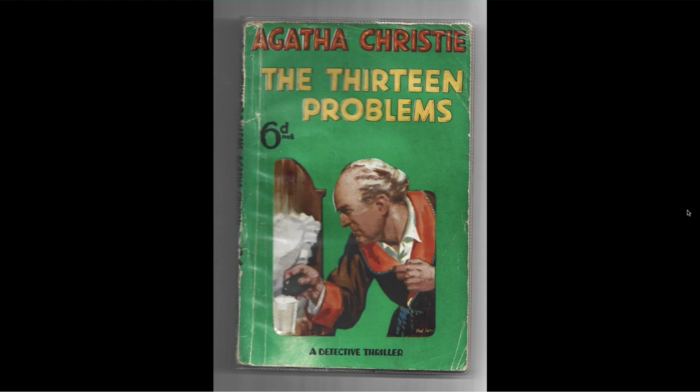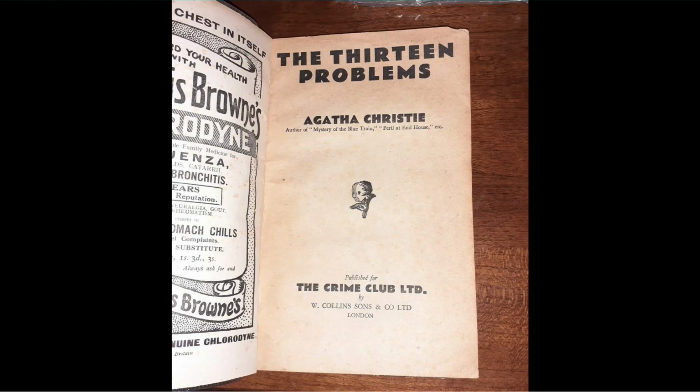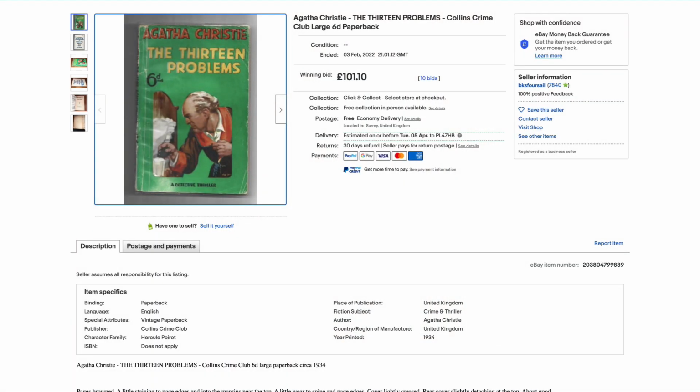These I'd not really seen or taken much notice of. I think these are Collins again, but they're slightly larger ones, and I think they were designed for a different market. When they turn up, they go for big, big money. And you see, they are published by the Crime Club. They're just not in the usual library. And I need to find out a little bit more about these because there's obviously some out there. That one went for £101.